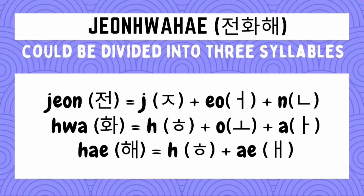Now let's study how to write JEONHWAHAE in Hangul. The first syllable Jeon is formed from the combination of a jieut, eo, and nieun character. The second syllable Hwa is formed from the combination of a hieut, o, and a character. Take note that the Hwa sound is formed from the combination of the o and a characters. The last syllable Hae is formed from the combination of a hieut and ae character. Then we just combine the Hangul for each of these three syllables to form the Hangul of the word JEONHWAHAE.